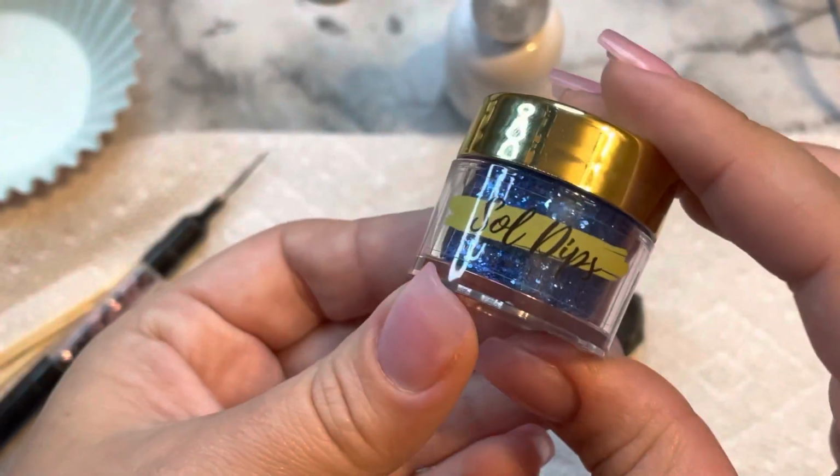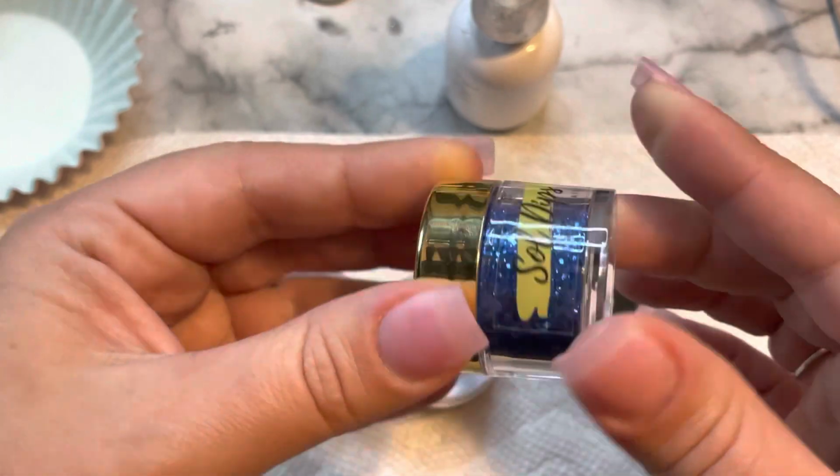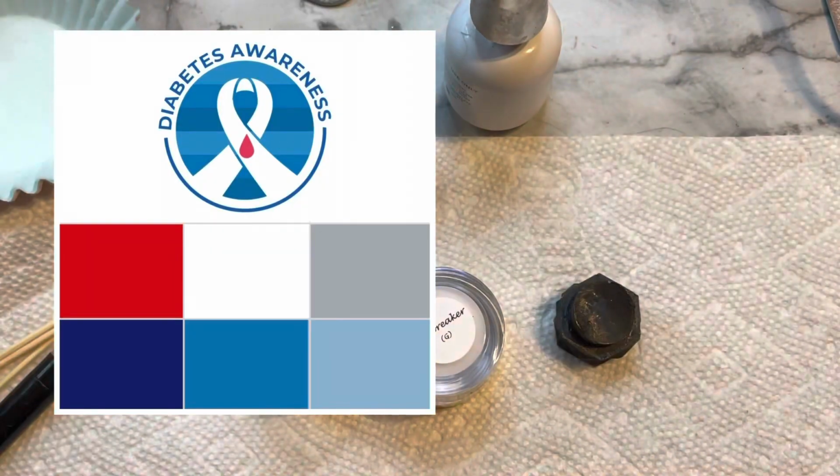Guys, welcome back. It is a new month, so you guys know it's time for a new Jewlz Mani challenge. So here is our color palette for the month.